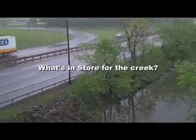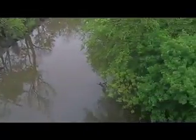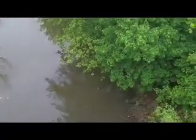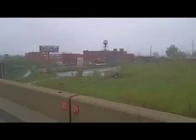Thruway Authority is starting to look at opportunities to reduce the impact of the 198 Scajaquada Expressway so that we can open up new areas so people can get down to the creek and interact with it. Closer to the Niagara River, there is a project to look at how we can revitalize the brownfields that are the eyesore that is on the north side of the creek just before it meets the Niagara River.